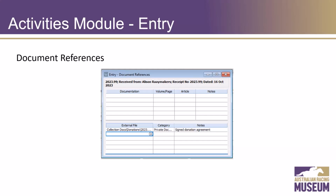It's a slow process. It's an as-used process. So new records that we're creating, we'll scan documentation and add it. The 38,000 strong backlog, it's an as-used basis. So as we bring a file out, we'll actually scan it and add it into the database so that we can retrieve them. We haven't used images in the activity module.